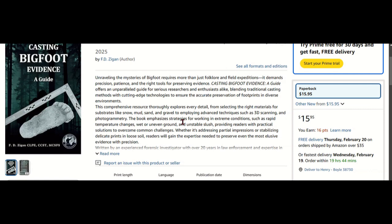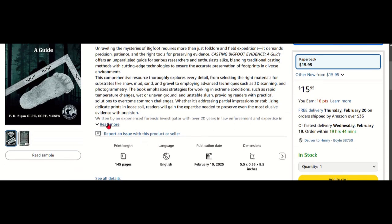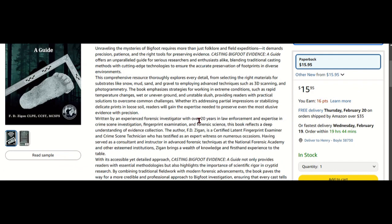The book emphasizes strategies for working in extreme conditions such as rapid temperature changes, wet or uneven ground, and unstable slush, providing readers with practical solutions to overcome common challenges. Whether it's addressing partial impressions or stabilizing delicate prints in loose soil, readers will gain the expertise needed to preserve even the most elusive evidence with precision. Written by an experienced forensic investigator with over 20 years in law enforcement and expertise in crime scene investigation, fingerprint examination, and forensic science.